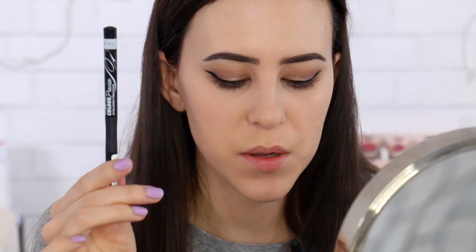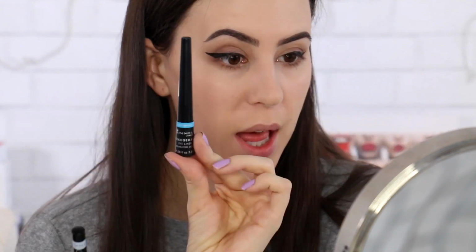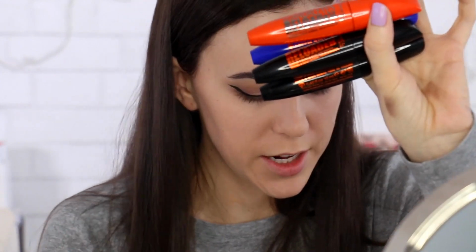Okay, so I prefer how precise this one is, but I feel like this one is already drying out, so I don't know if I got a bad one or something, but this one is definitely more black. But because I'm not really used to this type of applicator, I feel like this one is much easier to use. So those are the mascaras that they sent me.